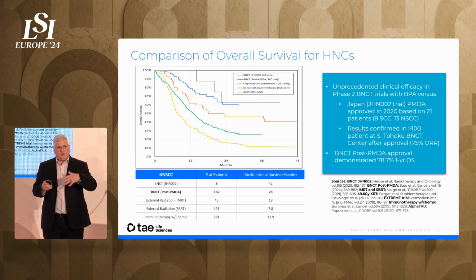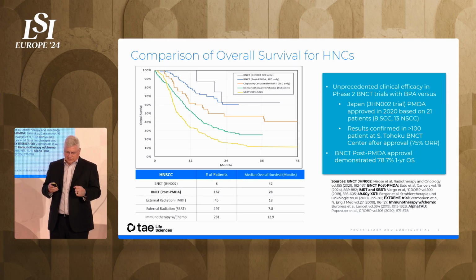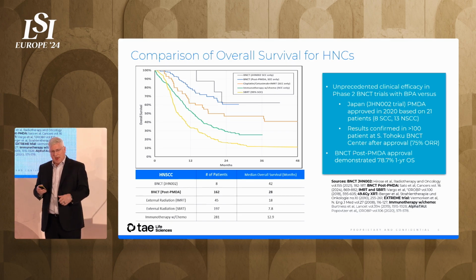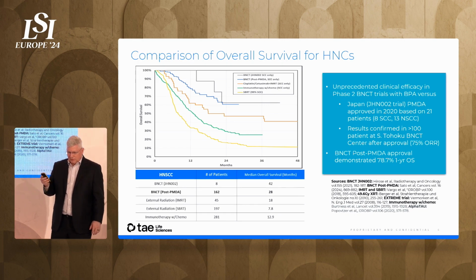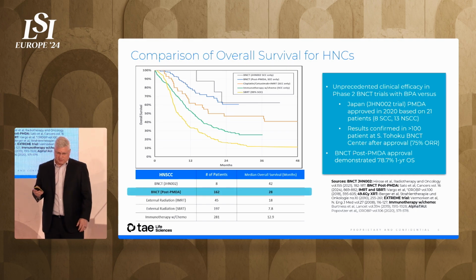If you have access to this form of therapy, BNCT, around 60% of the patients are alive in 2 years, versus if you have access to standard of care, 50% or less, depending on the paradigm that's used to treat the patient. So we see a significant survival advantage for this approach.